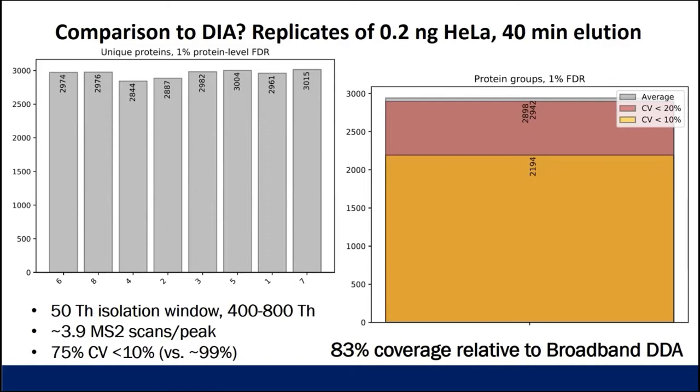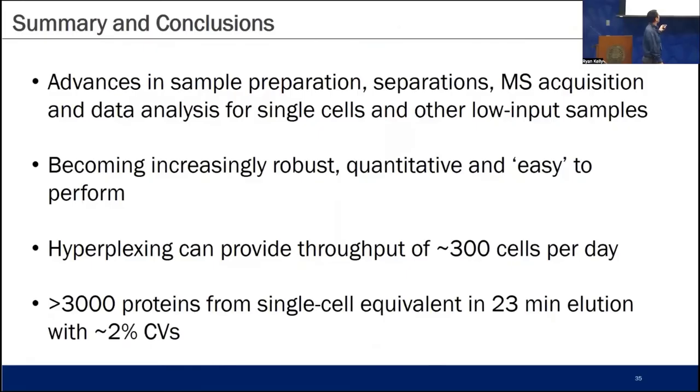But it looks like our coverage under this condition is about 83% of what we see relative to broadband. And at 70 here, we have 75%. The median CV is lower than 10%, versus all but about 10 lower than 10% with the broadband DDA. So we're just kind of exploring at this point, but it looks promising.